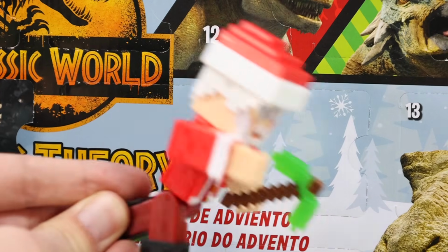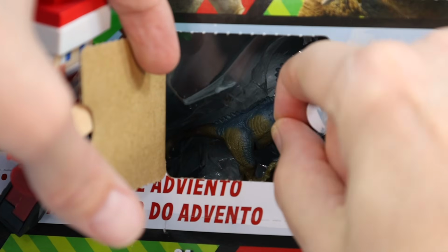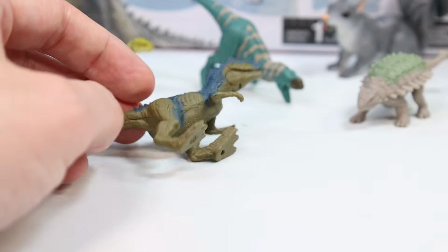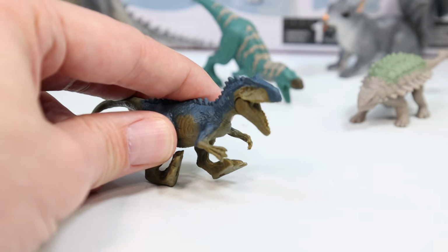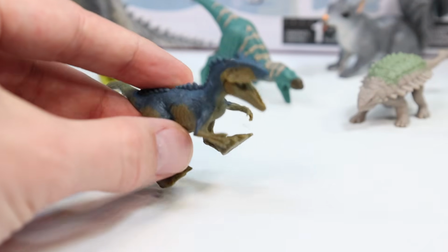Door 5, Santa Steve. And it just may be an Allosaurus. It is! I'm gonna level with you. I've only gone through like the first 3 or 4 episodes of Chaos Theory before I fell off. I gotta catch back up maybe over the holiday, so I don't even know the Allosaurus' story in the franchise.